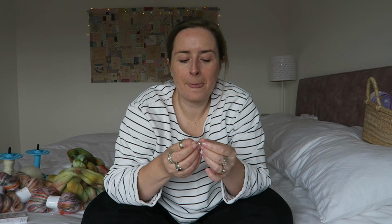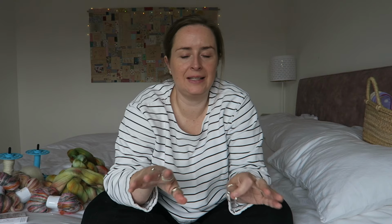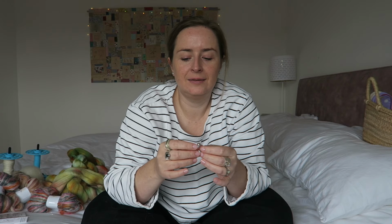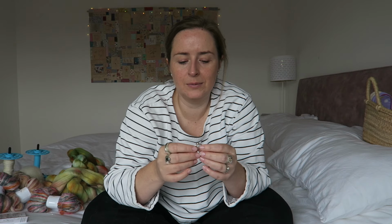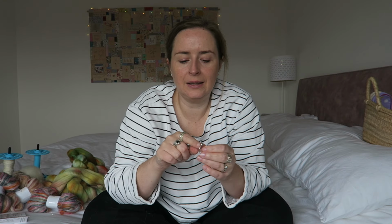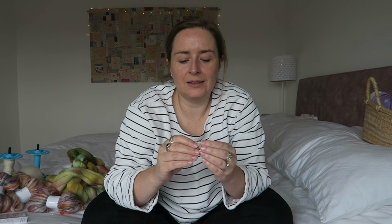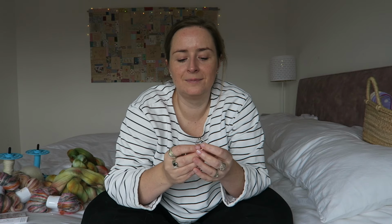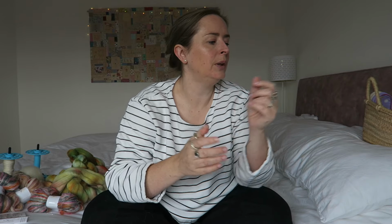So fun. And there will never be another ring that looks exactly like any of these, because they've got my little stamped bits on them, but there will never be another ring that looks exactly like this, because you cannot possibly replicate that little freeform silver bobble. So yeah, it was really fun. So I have had that going on in the background. Oh, I also made these.